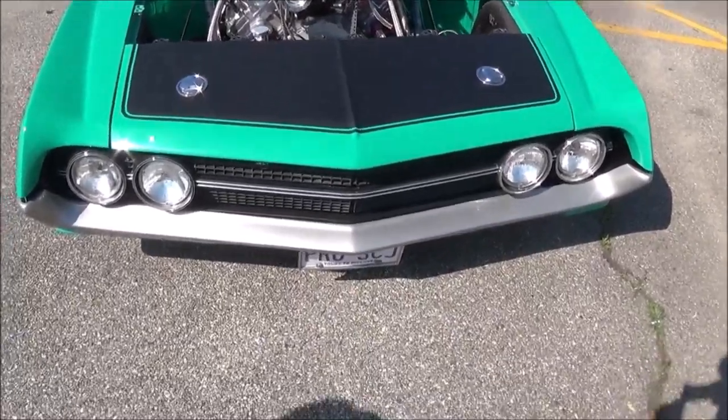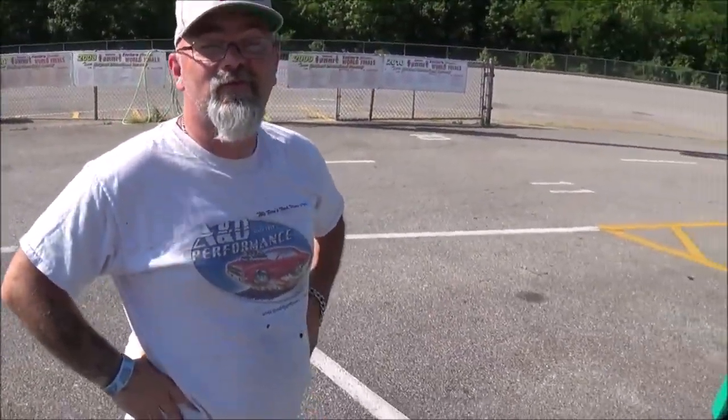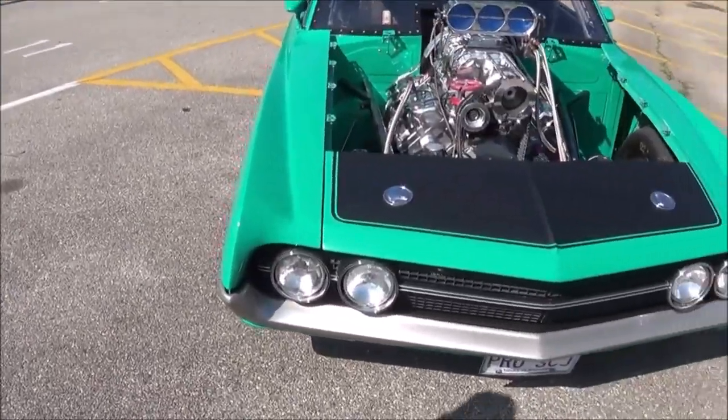Here we go. We have a nice... Oh, it's a '70 Torino Cobra. Cobra. What kind of engine you got in there? It's a 547 Cobra Jet Boss 9. Okay, you want to give me a little walkthrough? Sure.